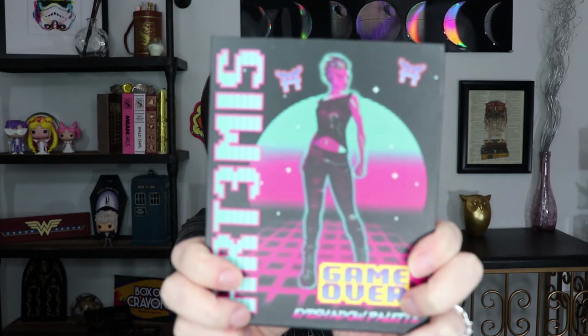Ready Player One basically takes place in the future. The world has kind of gone to crap, and so people escape into this virtual reality world called the OASIS, and that's where they pretty much hang out all day and do things, and that's the place to be. You can choose your avatar. So the design on the front of this is the avatar for Artemis, at least for the movie. This is what she will look like in the movie.